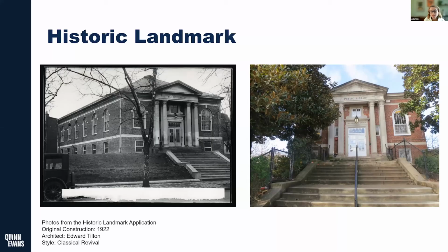So as you mentioned, this is a historic landmark. It's a really special building that was one of the 3 original Carnegie libraries in DC. This is a photo on the left, part of the historic landmark application. This building was originally constructed in 1922, and this is what it looks like today. And this is right across the street from the Eastern Market Metro. This is a very prominent location.